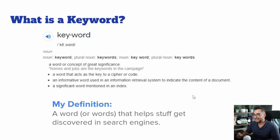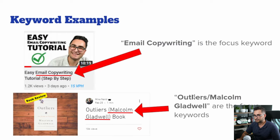All right, so what is a keyword? A keyword is an informative word used in an information retrieval system to indicate the content of a document. Pretty straightforward. My definition is a word or words that help stuff get discovered in search engines, because that's ultimately what you're using keywords for when you're thinking about SEO.